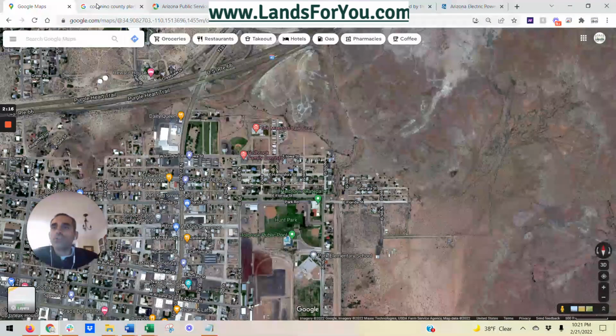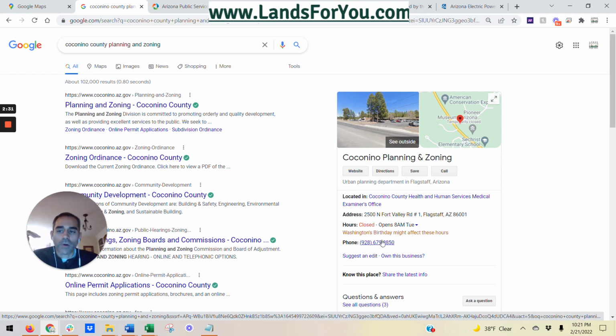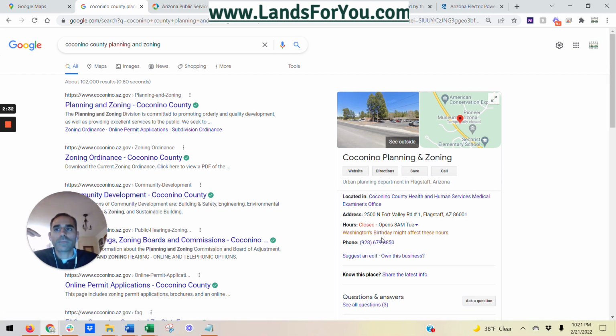Now, if you don't know, you can always call the county. This one's Coconino County. You just type in the county in Arizona, Apache County, Navajo County, any county, plus planning and zoning. Give them a call and say, here's the parcel number. So you need to have the APN. Then ask, who services this area?